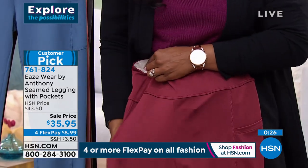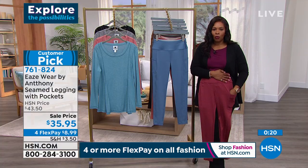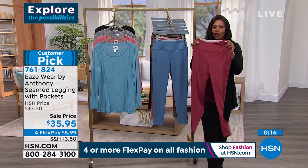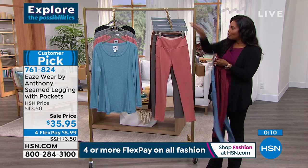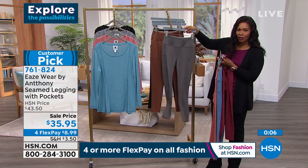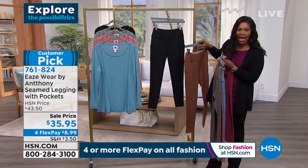I love that you've got great pockets. If we are exercising or out walking the dog or whatever, we've got our phone, we've got our keys and we're good to go. And you also gave us the most beautiful colors, right? Merlot, denim, this is blush, this is that Mason color. I call it the color of cement, it's so pretty. This is sable, have you ever seen? And then there they are in black.